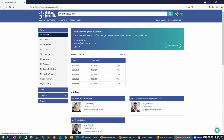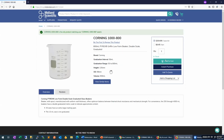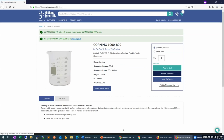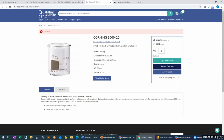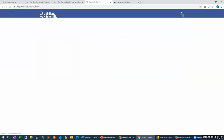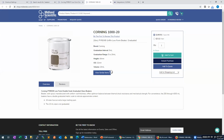And this way, our CSR team is going to be seeing the same information that the customer is seeing. So if I add an item to the cart here, when I'm logged in as the customer, then when I go back to the customer account and refresh the page, the customer is going to be seeing the same information that the CSR was seeing. So they have that specific item added to their cart that the CSR just added.